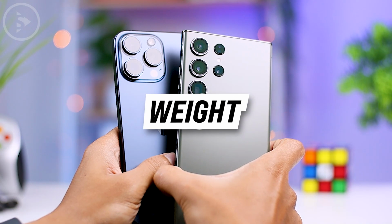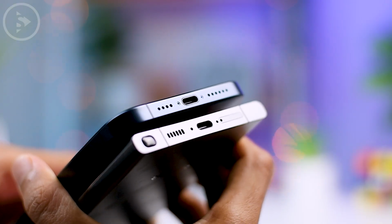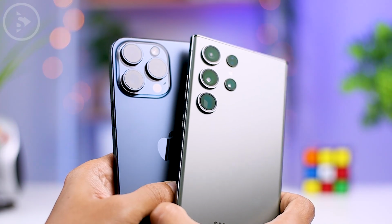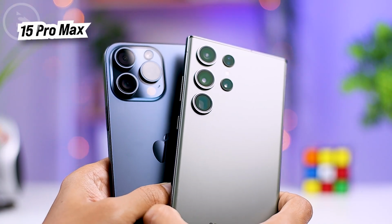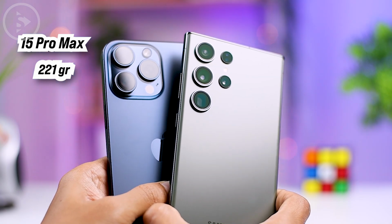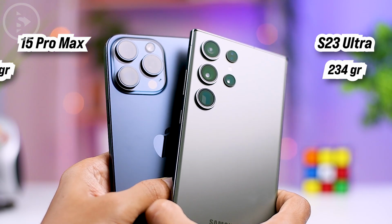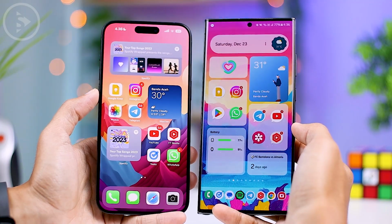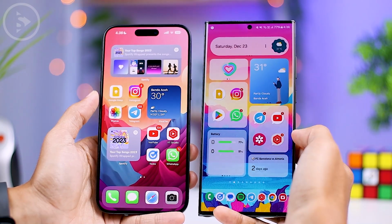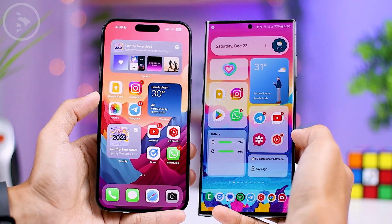Next, the weight of the iPhone 15 Pro Max is now lighter, as the frame material has been changed from stainless steel to a titanium frame. This has a significant impact on the weight, which is now much lighter. The iPhone 15 Pro Max now weighs only 221 grams, while the S23 Ultra weighs 234 grams. Although the difference seems small, when held directly, the contrast can feel quite significant, considering that the smartphone is something that you always hold and carry everywhere every day.